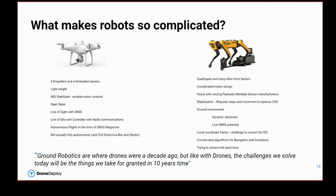Where we were struggling with really big drones with really clunky user interfaces, a whole computer unit to put on a tripod next to the drone, PPK timing issues and all that, we're kind of in that stage where those frustrations are real. Today's an example. And in 10 years' time, we're going to be taking for granted those issues with robots, like we do for drones now.